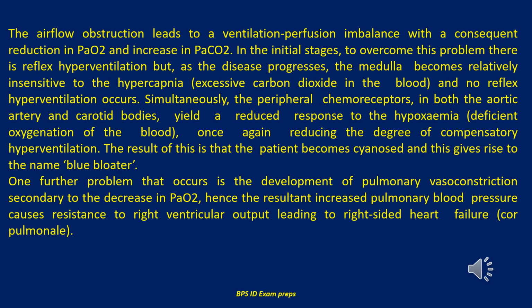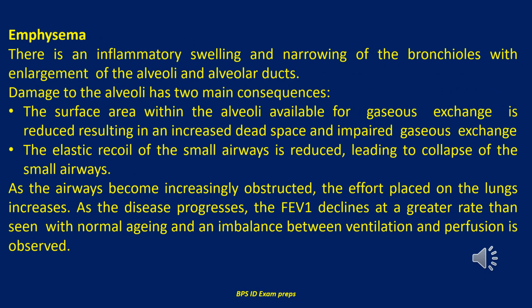One further problem that occurs is the development of pulmonary vasoconstriction secondary to the decrease in PaO2, hence the resultant increased pulmonary blood pressure causes resistance to right ventricular output, leading to right-sided heart failure, that is cor pulmonale. Next we will discuss emphysema.